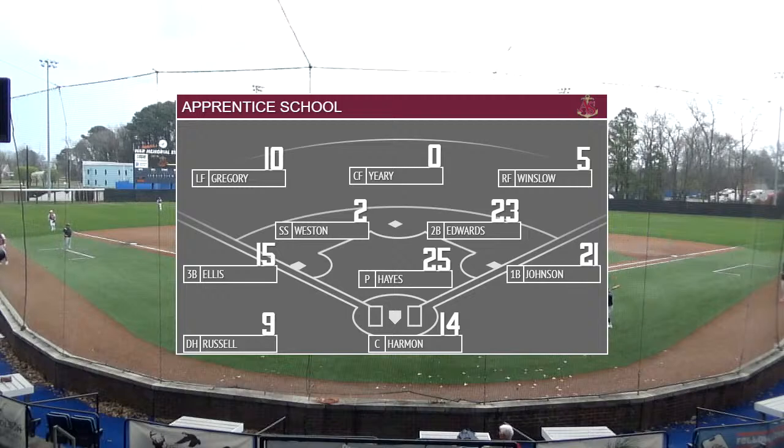Riggs Ellis getting a start again at third base. Cam Weston at second. Cam's at short. Nolan Edwards at second. Hunter Johnson's at first. Carter Hayes is pitching. And Jeremy Harmon is doing the catching behind the plate.